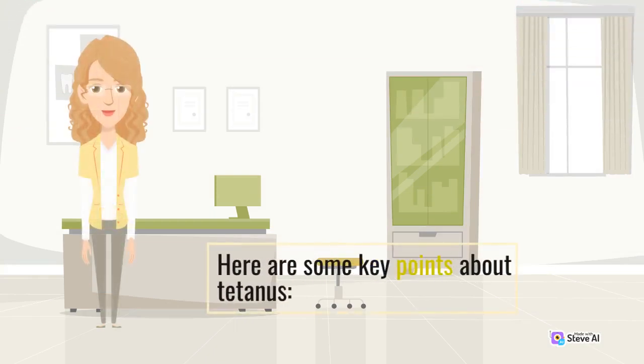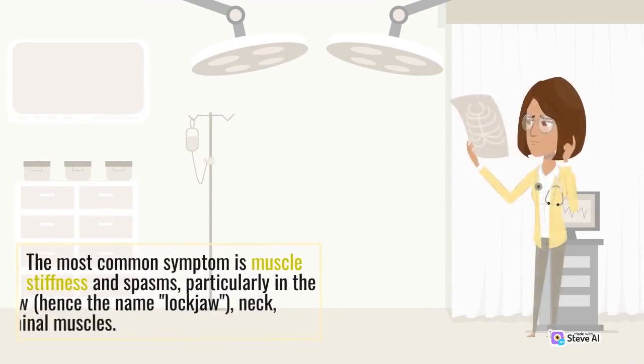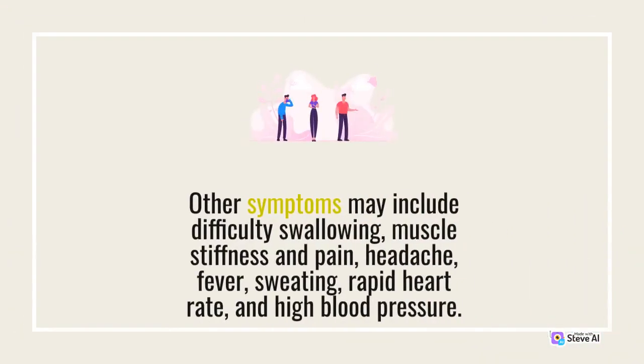Here are some key points about tetanus. Symptoms. The symptoms of tetanus usually appear within a few days to several weeks after the bacteria enter the body. The most common symptom is muscle stiffness and spasms, particularly in the jaw, hence the name lockjaw, neck, and abdominal muscle. Other symptoms may include difficulty swallowing, muscle stiffness and pain, headache, fever, sweating, rapid heart rate, and high blood pressure.